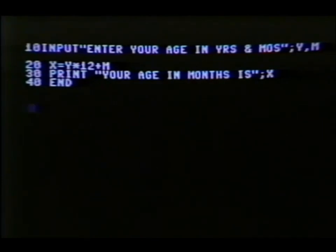Boot up your machine with a formatted data diskette in the drive. Now go ahead and copy that program into your computer, remembering to press the return key after you've typed each line of the instruction or program. Have you finished? If your version doesn't look like what's up here on the screen, just press the return key, type in the word new, press the return key again, and try writing the program again, remembering to press the return key at the end of each line.